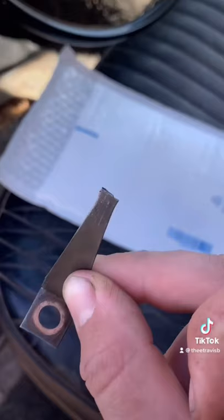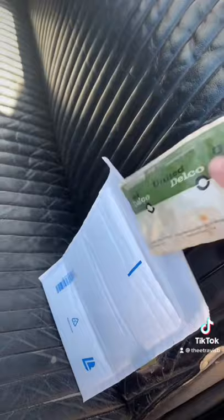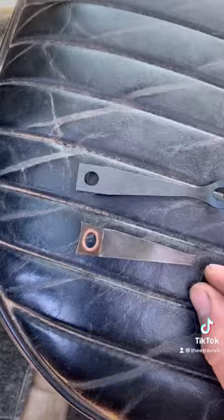And I got a new one, but not just any new one. This is an original replacement part made in the 60s by General Motors in Detroit that was never used. So now you see what it's supposed to look like, not bent and broken. So let's put it on.